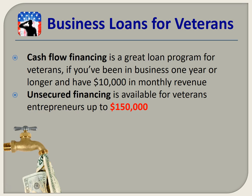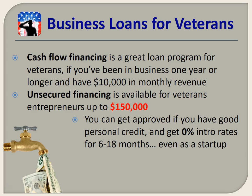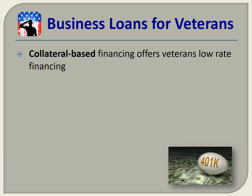Now, unsecured financing works even for startups. So if you have no revenue yet and you don't have collateral, unsecured financing is perfect if you have good credit or a guarantor that does have good credit. You can qualify for 0% financing for about 6 to 18 months, even as a startup, and get up to $150,000 in financing.